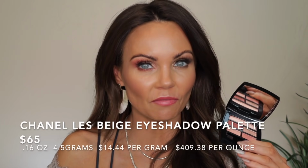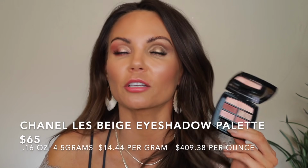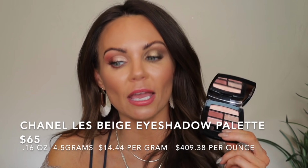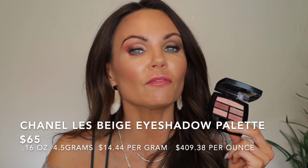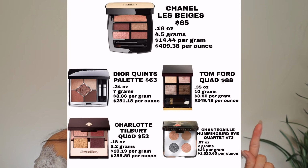So like I said, these palettes retail for $65. You get 0.16 ounces worth of product, which is 4.5 grams. That makes this $14.44 per gram. And if you bought a full ounce of this eyeshadow palette, you would pay $409.38 per ounce. Up here on the screen is the image of the cost breakdown and how this compares to other brands that are out in the market.